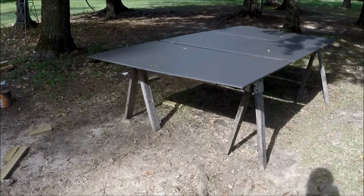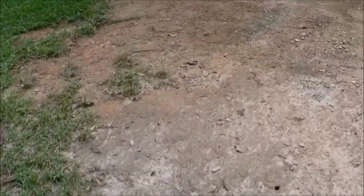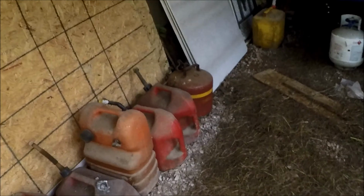What I have over here is hardy backer boards. I'm painting them, and I'm getting ready to flip these over and paint the other side. I got two coats on this side. These are just regular hardy backer boards, and three of them make two gardens. They cost $15 a piece. So that's two more gardens, about $45 for that.